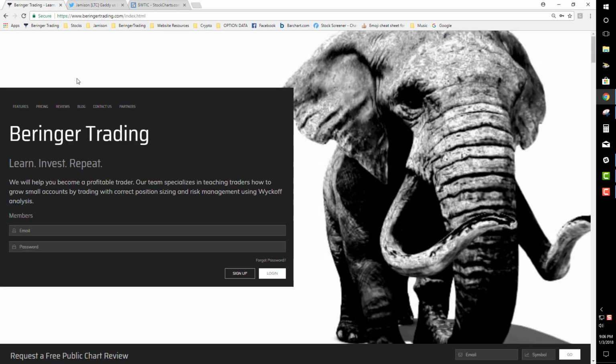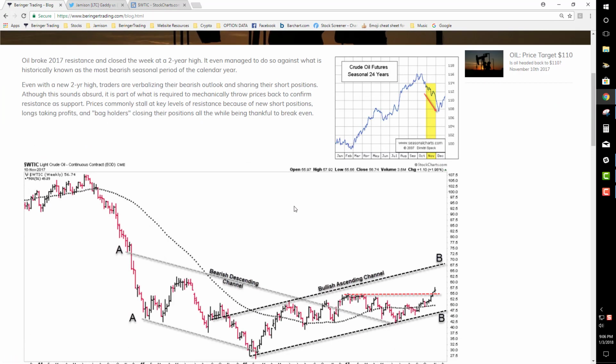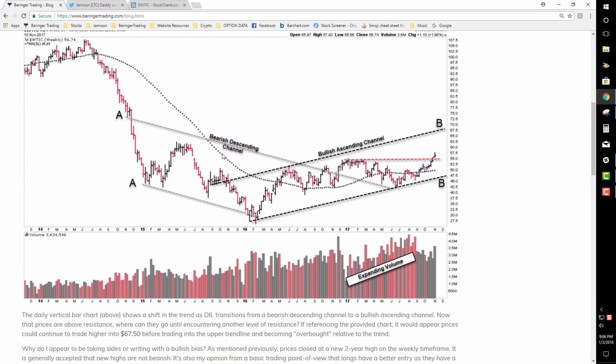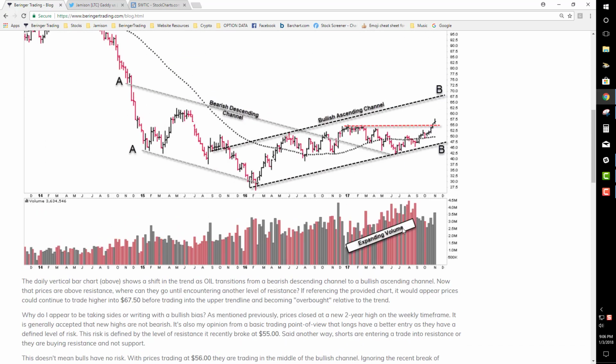If we come back here, I'm just going to show you that I put a blog up on November 10th, so you can skip through this stuff. This is a pretty raw chart. We're just looking at trends. Here's a bearish descending channel. We're transitioning to a bullish ascending channel. That's bearish to bullish. We can see this expansion in volume.